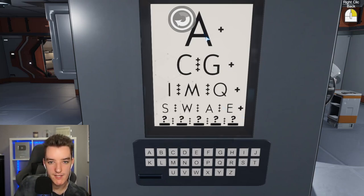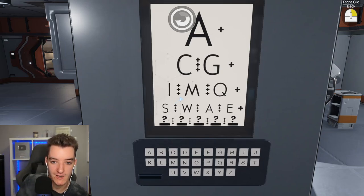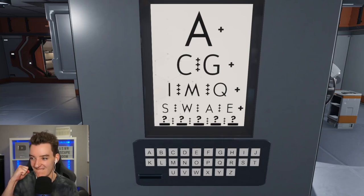Do the crosses represent a letter? A, B, C, D, E, F, G, H, I, J, K, L, M, N, O, P, Q, R. I promise you, I have literally just clocked that right now. So E, F, G, H, I, J, K, L, M, N, O, P, Q, R, S, T, U, V, W. Let's go.